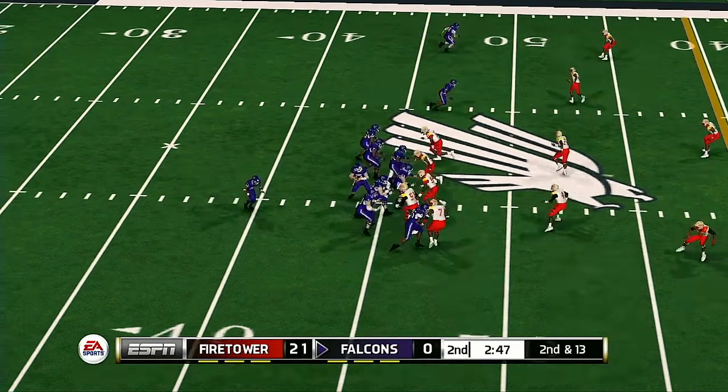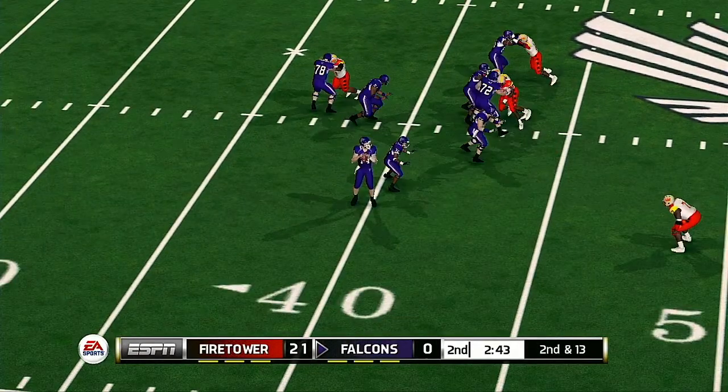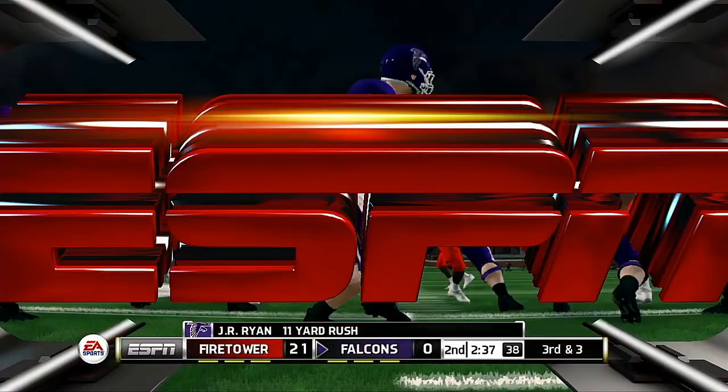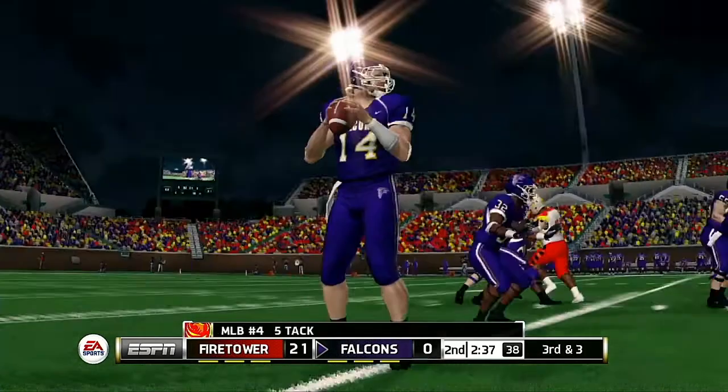Ready. Now he's scrambling. Now he's going to run and watch out. Heading for the corner. Well, they didn't get the first down, but it was still a pretty good run by the quarterback. He made a good decision to take off there.